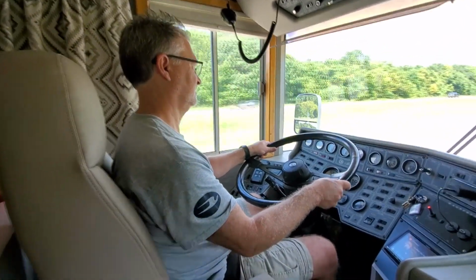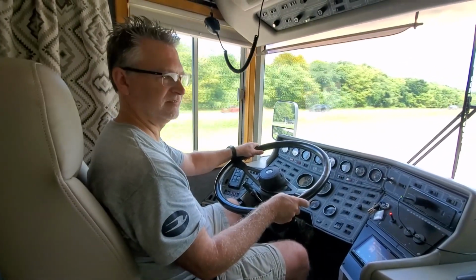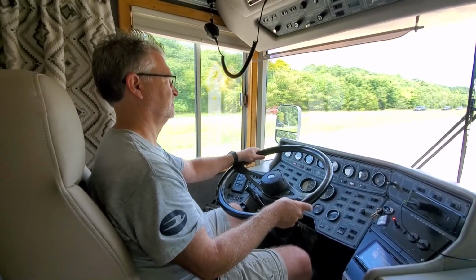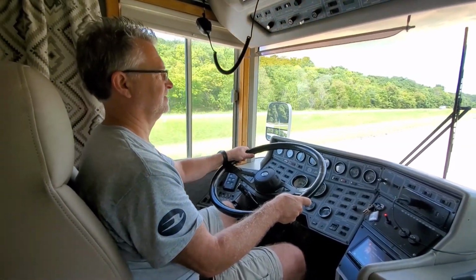All right, we are on our way home from our annual Labor Day weekend trip to Devil's Den State Park, just south of Fayetteville, Arkansas, close to home for us. Welcome back to Woody's Corner. Scott is making the drive home.